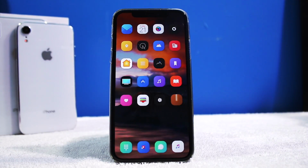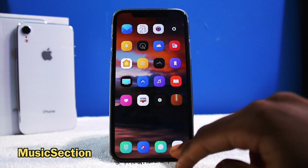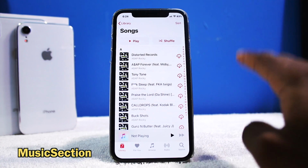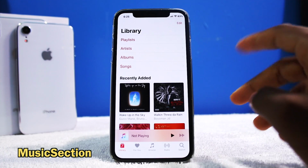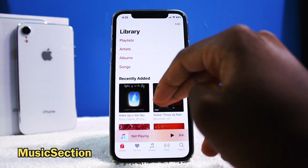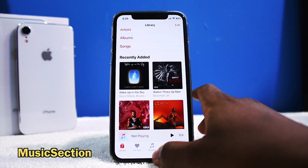Now this next simple tweak is called music selection. As soon as I launch my music application, which is Apple Music, it's going to take me straight to my songs. So I don't have to fumble around looking for songs, even though it's right there. It just saves you an extra tap. Even though personally, I think I prefer to have the library because I have all my recently added albums here. So yeah, I'd rather have that.